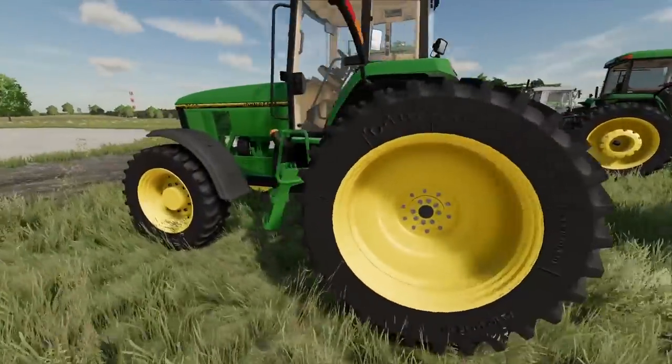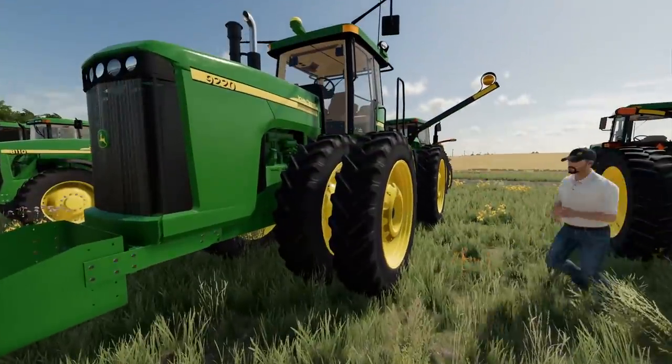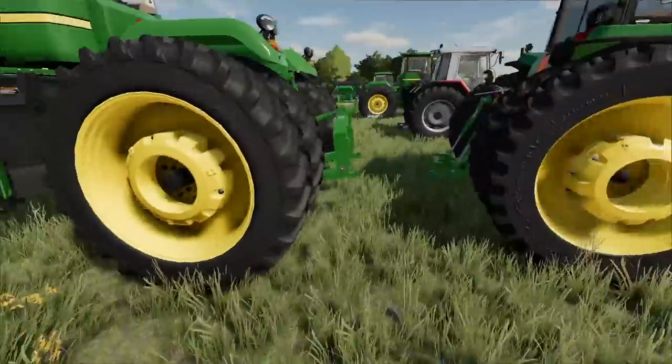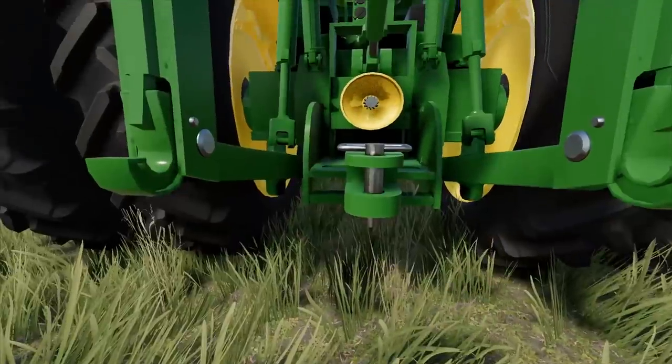I'm really liking this 9220. I really do, because we could put it on row crop. Could put it probably on a grain cart because I saw you had a 3-point on them. They don't come with 3-point that often.